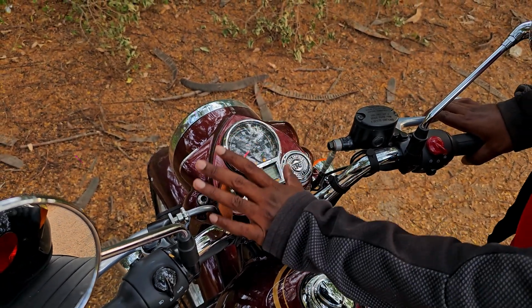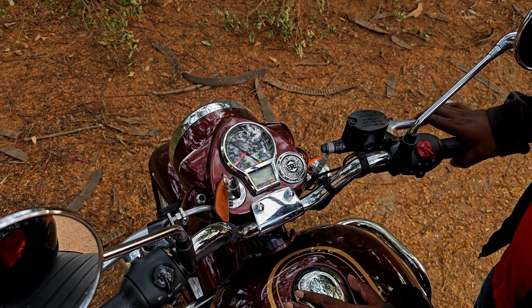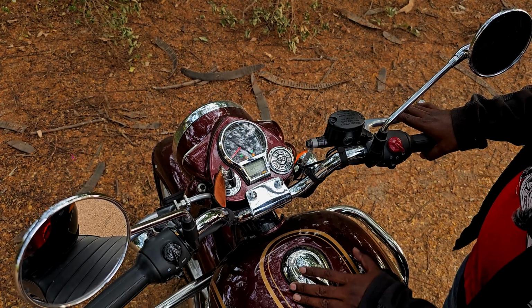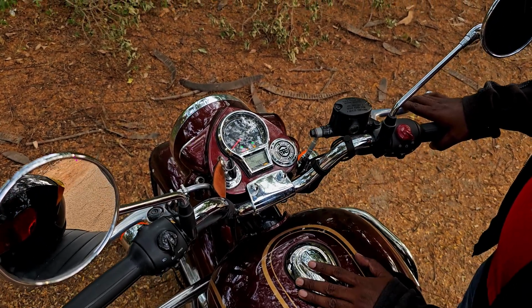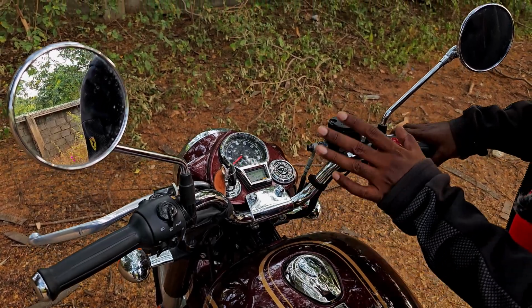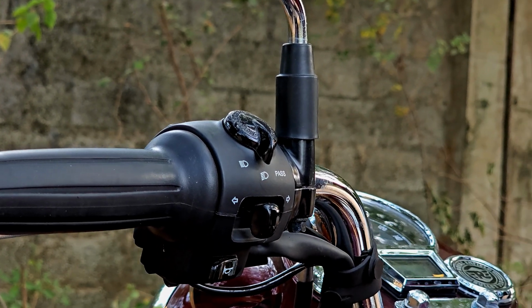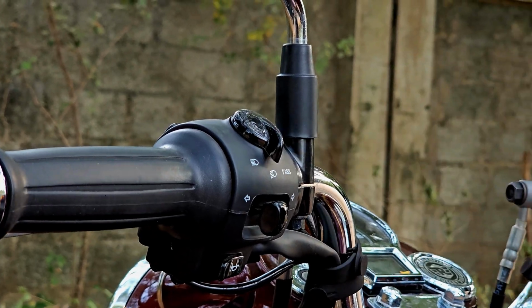But apart from that, the standard layout has been kept quite basic, and stuck to the age-old Bullet DNA, or the hallmark Bullet design language. The switchgear is all new now as well, reminiscent of the classic 350. You have these dial switches kind of a thing.